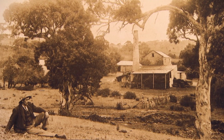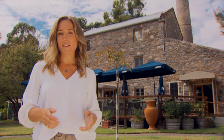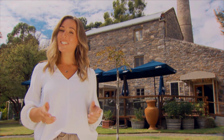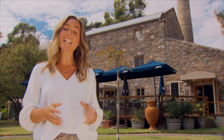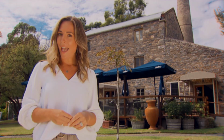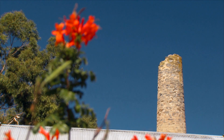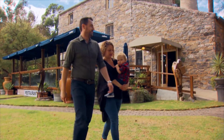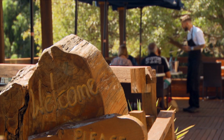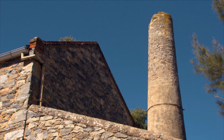Leonard's Mill is 160 years old. Originally a flour mill, it's had quite a few incarnations in its time, and today it serves as a restaurant that prides itself on sourcing as much local produce as possible. And it's getting rave reviews. Hayley and Ian recently moved to the area with their son Gillen, with a strong vision to make this restaurant a regional dining destination. And just a few months in, they won their first chef's hat.